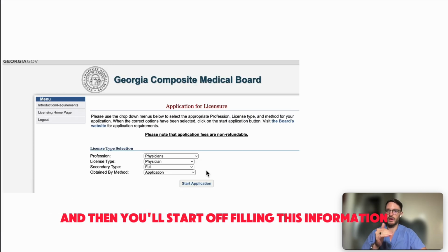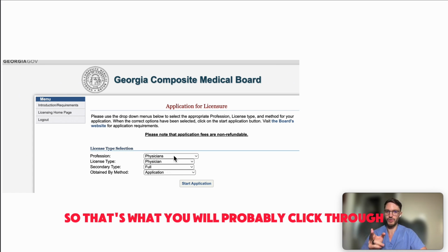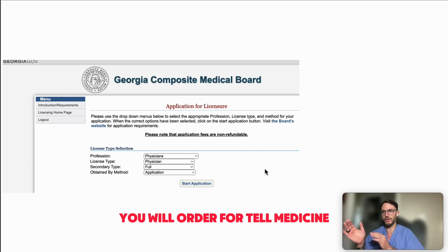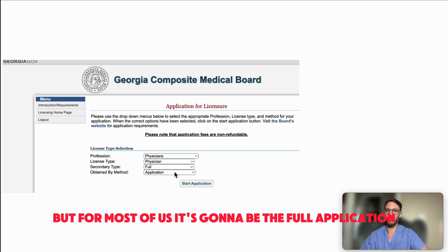And then you'll start off filling this information. Most of you will want a full physician license, so that's what you will probably click through, unless you have a specific work opportunity, which will be only in telemedicine. You will order for telemedicine, or if you will be just teaching, you will click on the teaching one, but for most of us, it's going to be the full application.